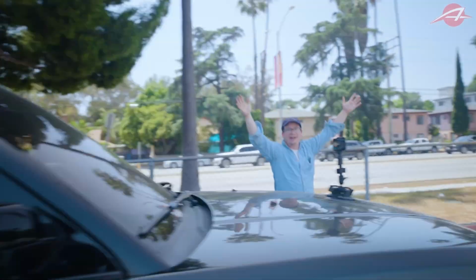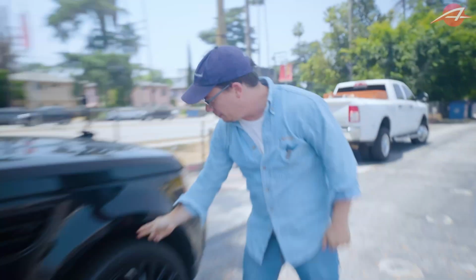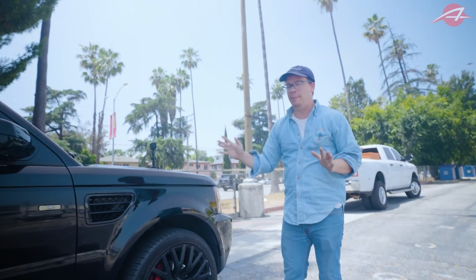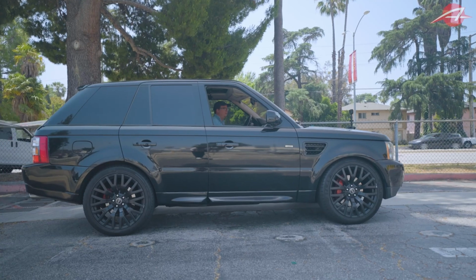A miracle is upon us! The air suspension does work! Look at this! Before it was 2 fingers, now I can fit. Whoever is gonna buy this car is gonna get an amazing deal. How is this thing in such good shape?